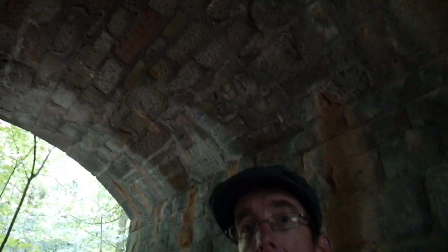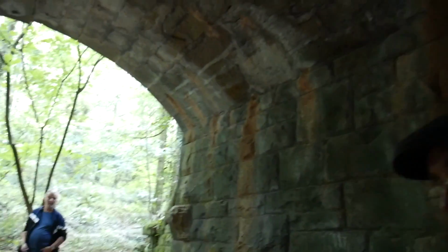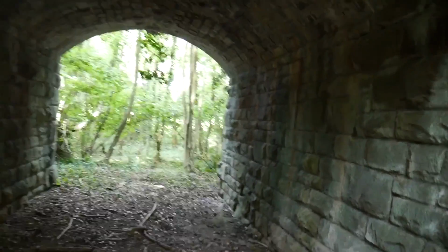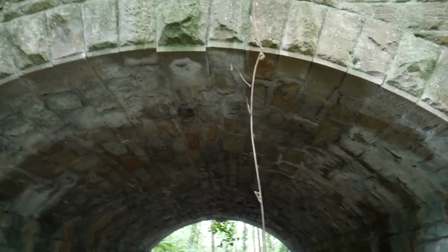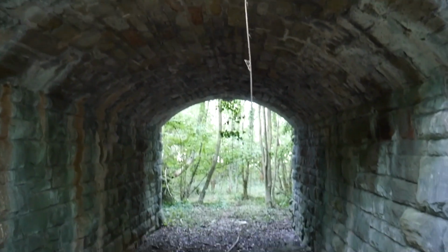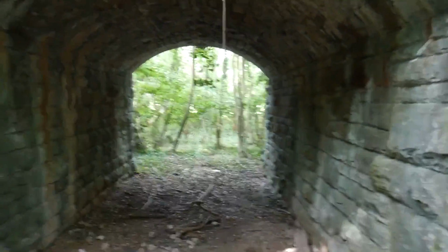And as I said before, the alignment is above us. I'll just sort of come down and have a look underneath this. Right, I'll see you guys again on the embankment.